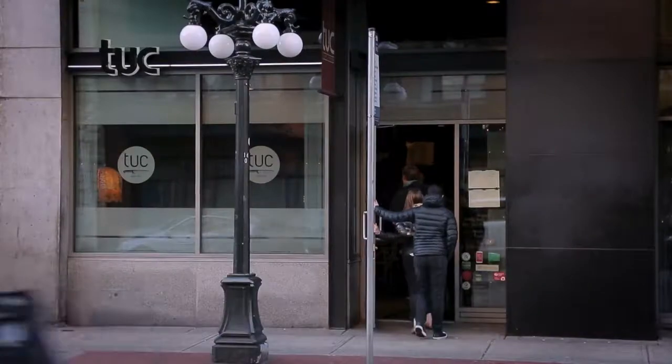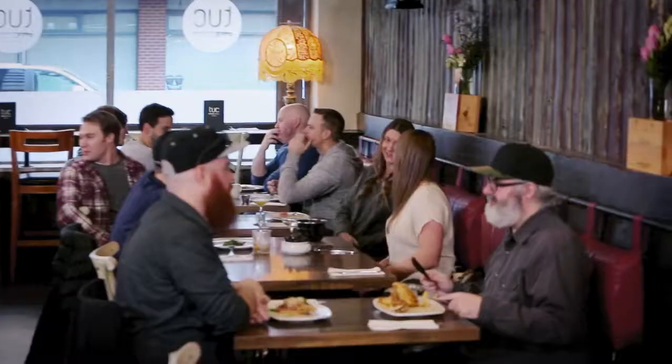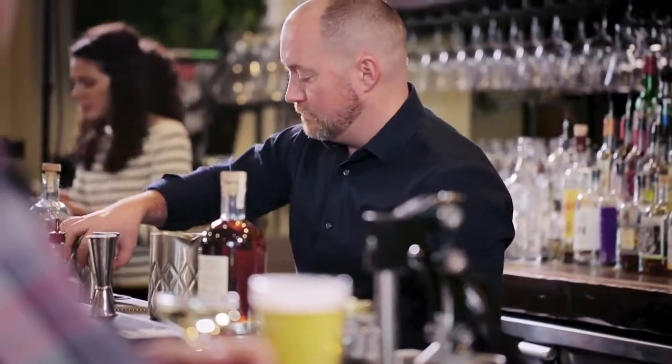There was nothing in this row. We were the first anchor tenant. And then you've seen people start to fill in around you since then? Oh yeah, it's really revitalized the area a lot. From day one, this restaurant has been a place where you go to just enjoy. Favorite thing on the menu?